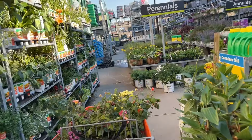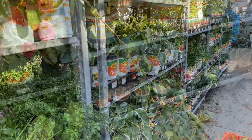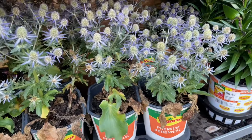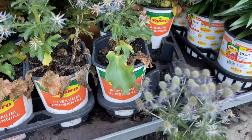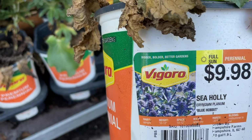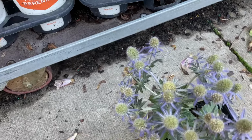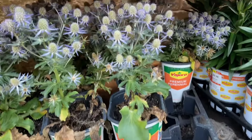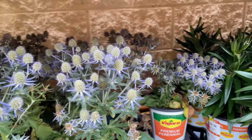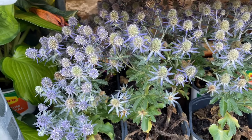Let's go look at the annuals. Maybe there might be a basket or two that I could secretly purchase. Look at this plant. Is this sea holly? Oh, how fun. Let me see what it says. It is sea holly. Full sun. Look at those little flowers on there, you guys. I think this gets tall too. Look at that one back there. The color on this is gorgeous. How fun.